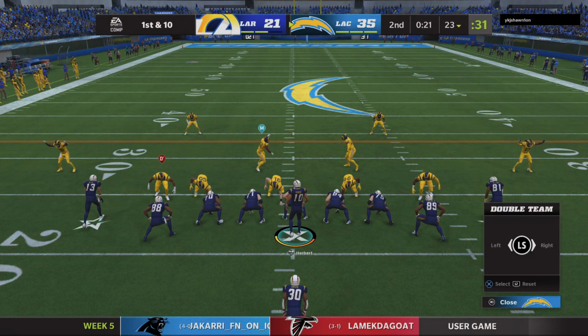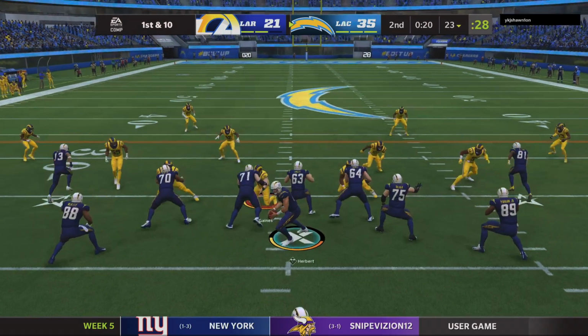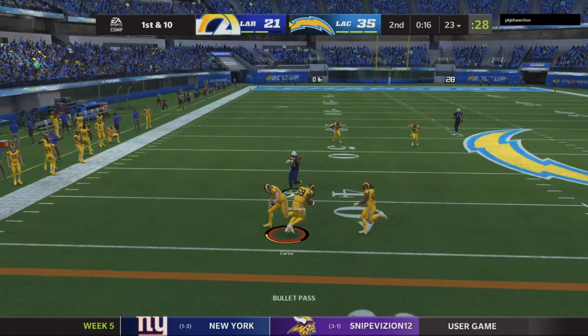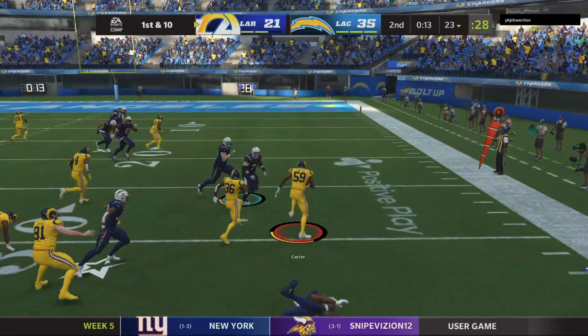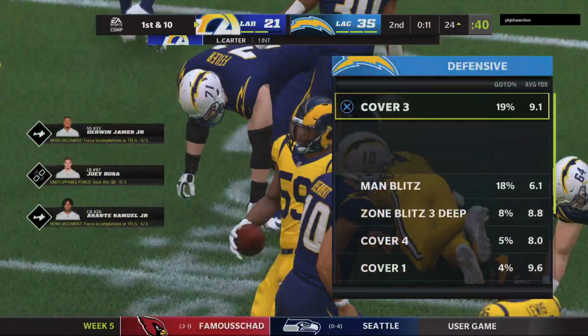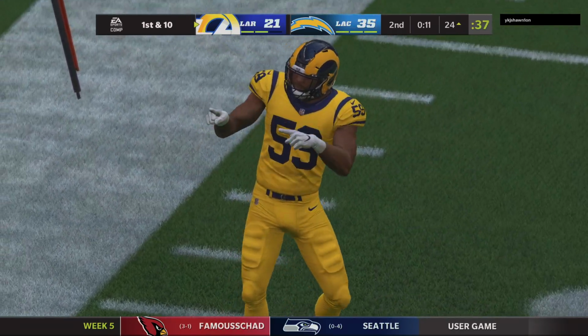The Charger drive about to get going. And with a 2-score lead already, they may just look to get this thing to the locker room. Try to get it to Williams, but it's intercepted. Picked off around the 37. And he's given his guys a shot for late points as they will take over in range for a field goal or maybe more.